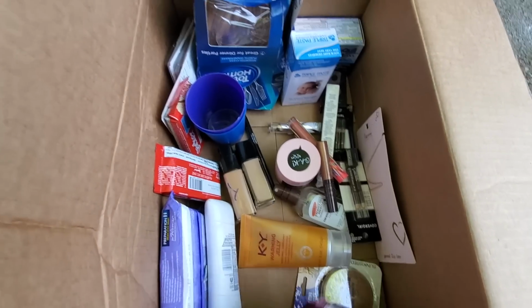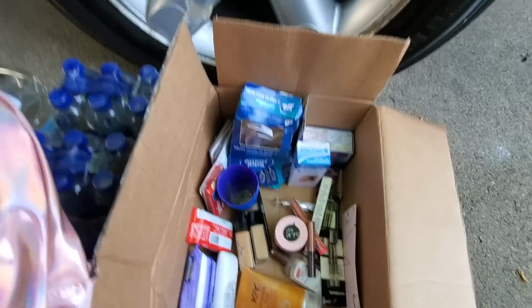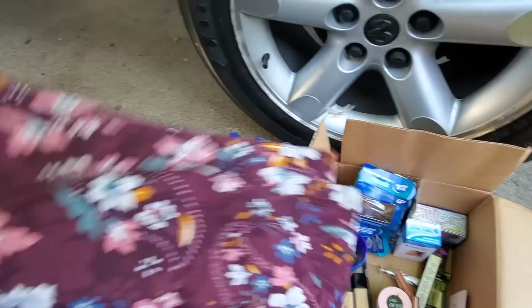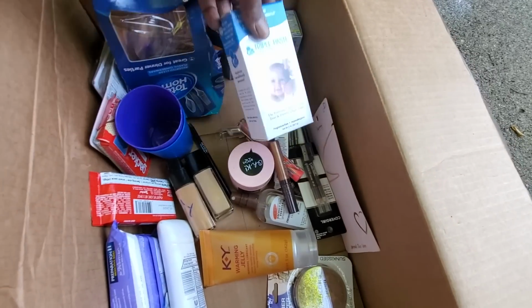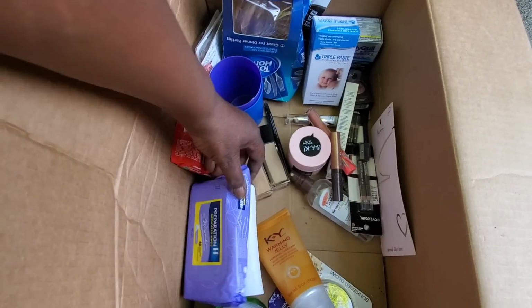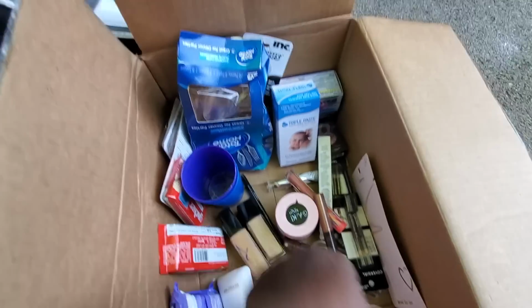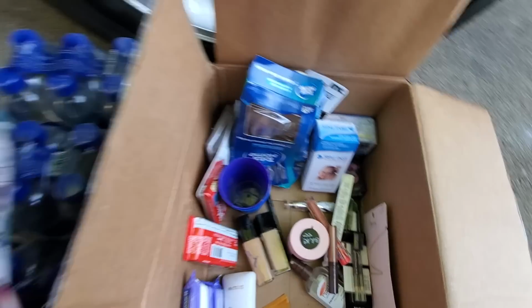And more makeup. It's funny because someone at the market last week asked me, did I have makeup? So I have makeup for them. There was a pair of leggings in there. More diaper rash ointment, so deodorant and Preparation H wipes, a little dishwashing liquid. So yeah, variety of little stuff in that box.